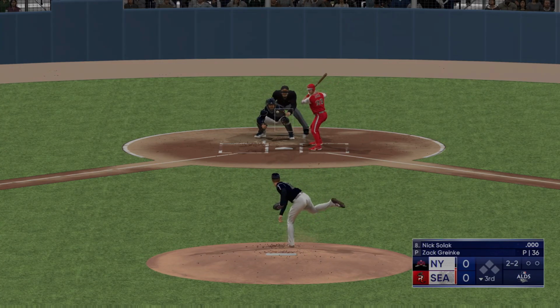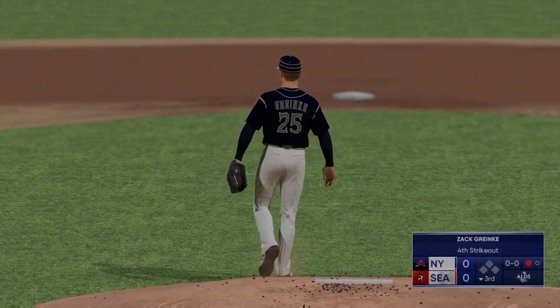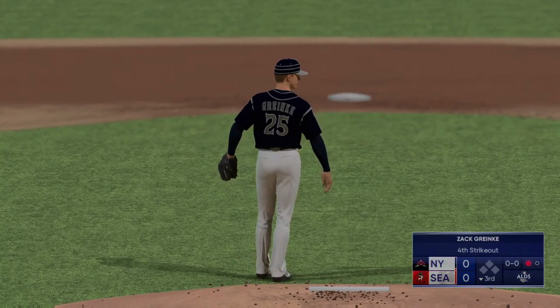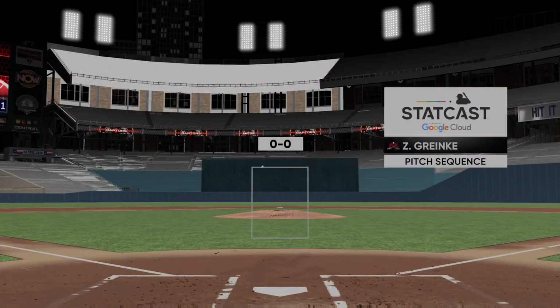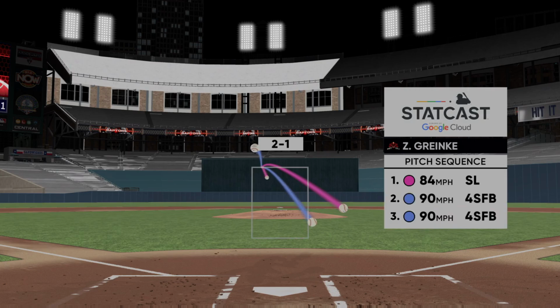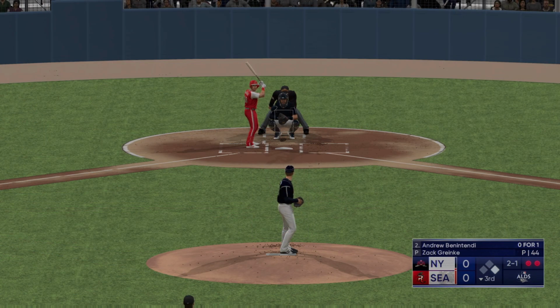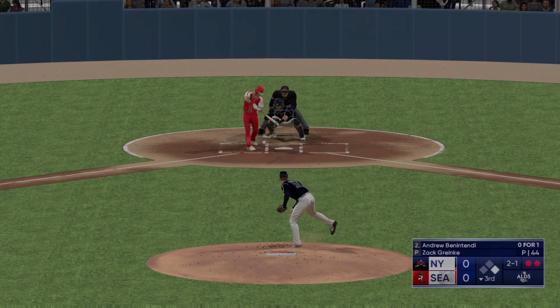So here's Zach Greinke coming set, and that's a 4-seam fastball, high in the zone. Great pitch by Greinke, who, I said strikeouts wasn't his strong suit, but he's locating his pitches really super well so far in this game. Let's look at this pitch sequence. Only needed 2 pitches in that at-bat, a couple of sliders, and the rest were fastballs.